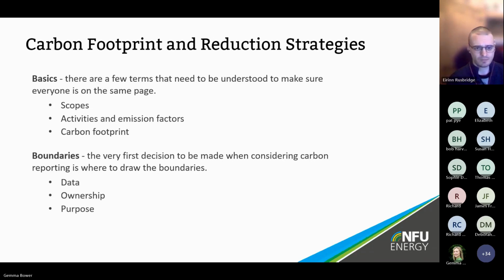And then carbon footprint is probably the word that I've heard misused more than any other in my career. A carbon footprint is a very specific definition. It's a life cycle assessment, a full cradle to grave assessment of a thing, whether it's a product or an entity, a corporate entity, or whatever it is. A carbon footprint is very specifically a full life cycle analysis. Often it's better to talk about a carbon account or a carbon calculation rather than a carbon footprint, because very often if you're excluding any of the activities or any of the scopes, then what you've produced is no longer a carbon footprint.